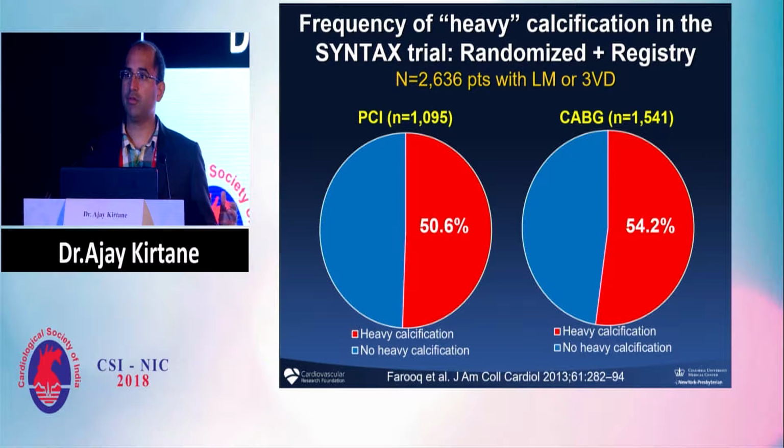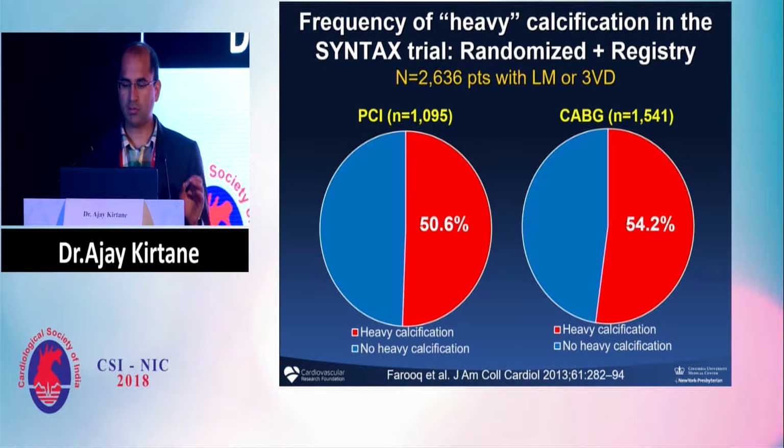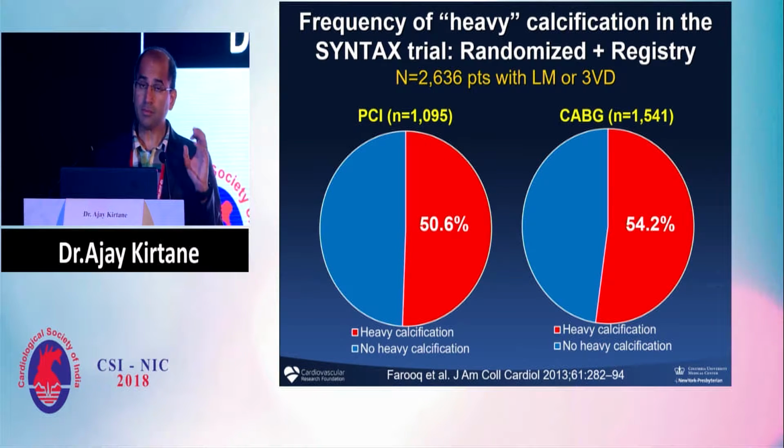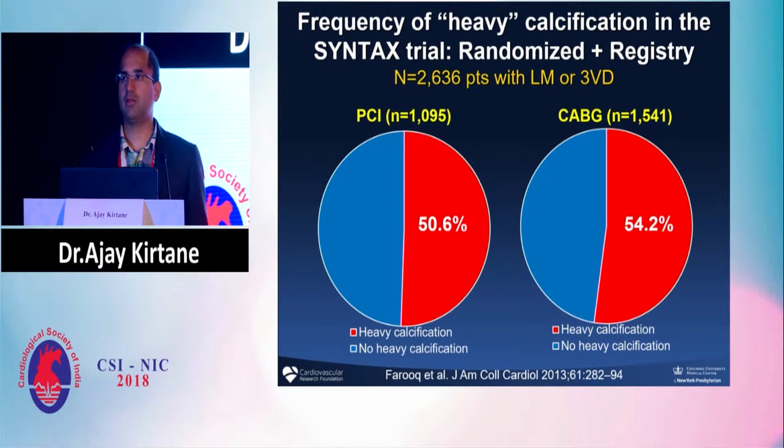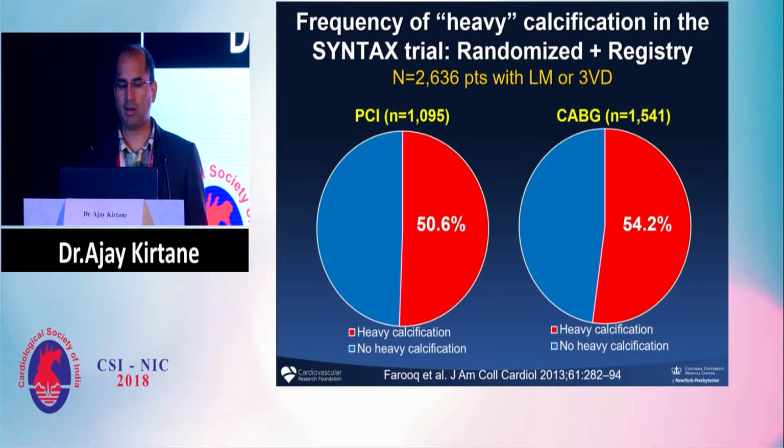Who are the types of patients? Older patients, post-CABG, renal failure, diabetes, those are typical tip-offs that you should be thinking about calcification. One of the things for the residents and fellows is that if you have a patient like that, you need to really focus on these types of things, because if you neglect the calcium, you're going to have problems later.